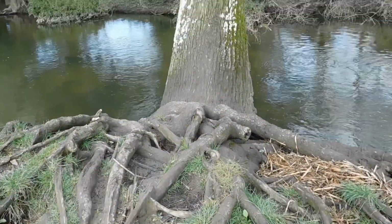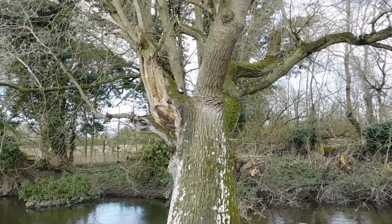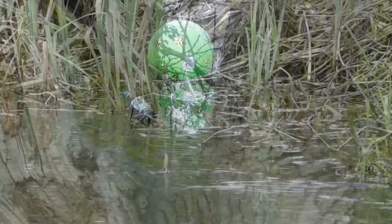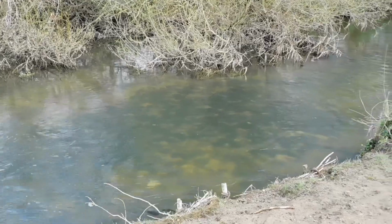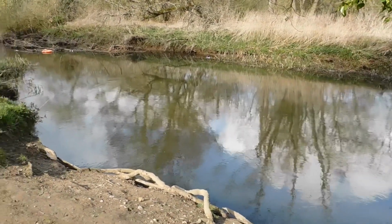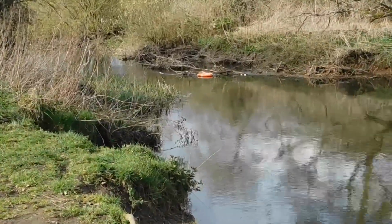As a child, I was always climbing trees and I'd been up this one and I'd been sat up at the top. Not with that bottle of lager though. The water's lovely and clear as you can see the bottom. And some great reflections. Considering I started the day in snow, we're doing very well. We've got sunshine now.